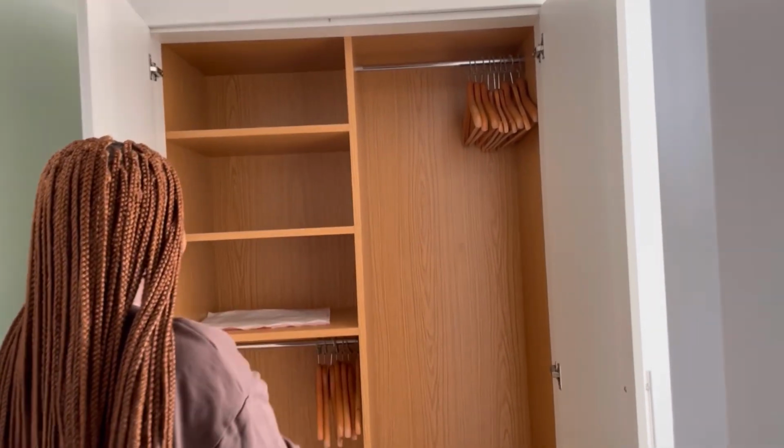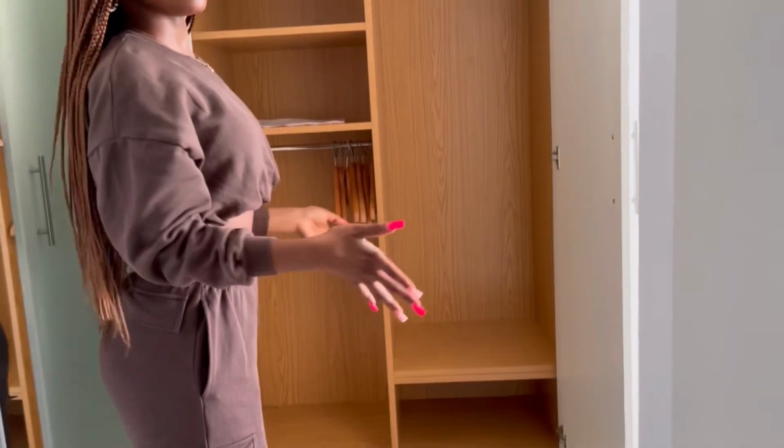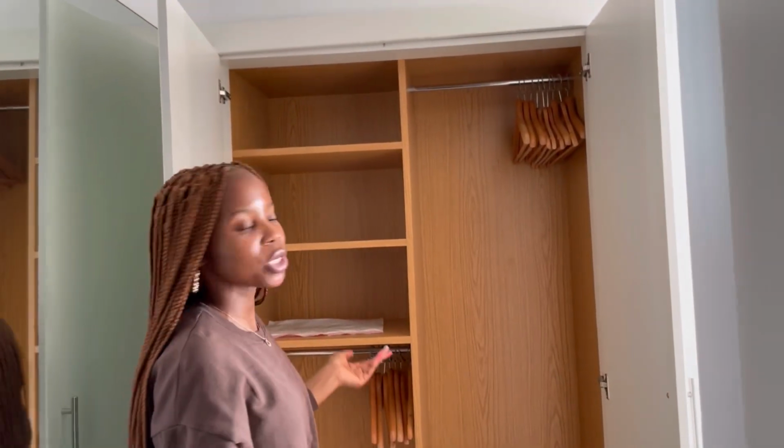we actually haven't unpacked. We have our two wardrobes. What is it called? I can't say cabinet. We have a cabinet, or we have a wardrobe where we can put our stuff in. And then over here we have a big mirror. You know, we love a good mirror for pictures.